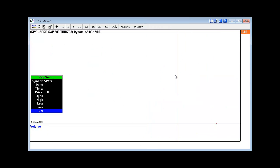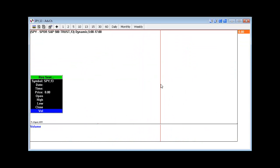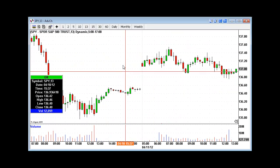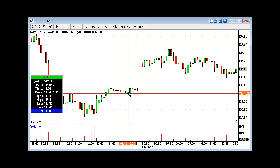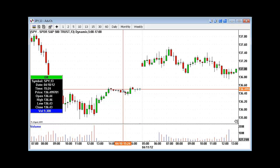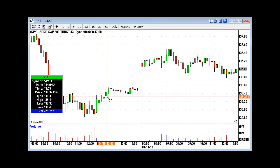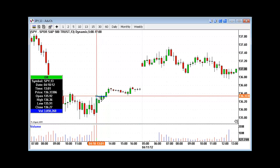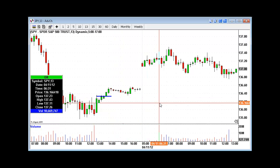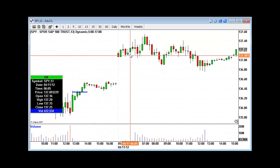I forgot to mention my after hour trade on the spies yesterday. So as I said yesterday, I bought some spies at 136, I believe 136.30, somewhere around here. I bought it because Alcoa reported great, and I thought that today was going to be a nice gap up day, and I was right.